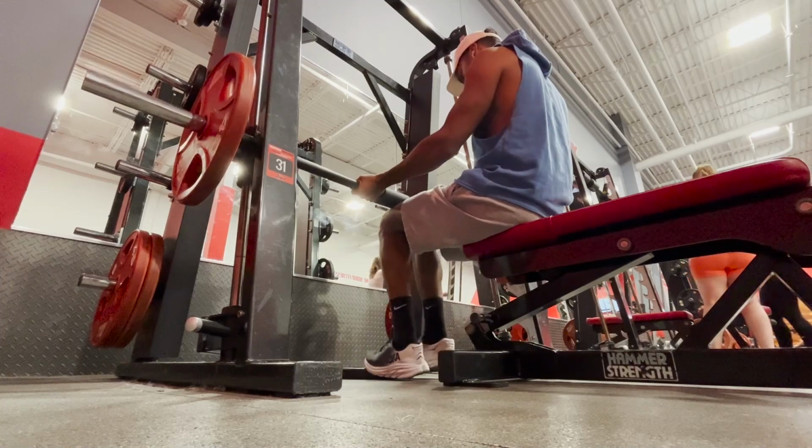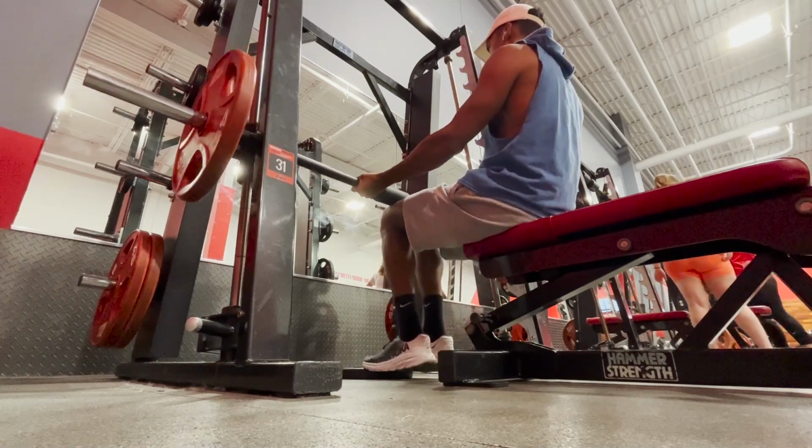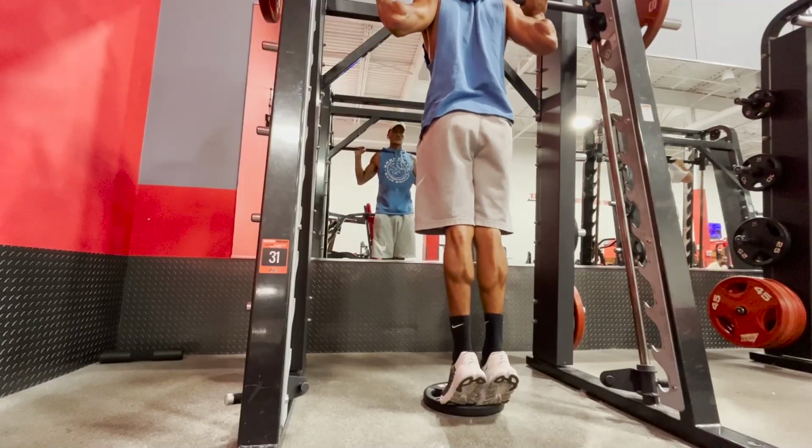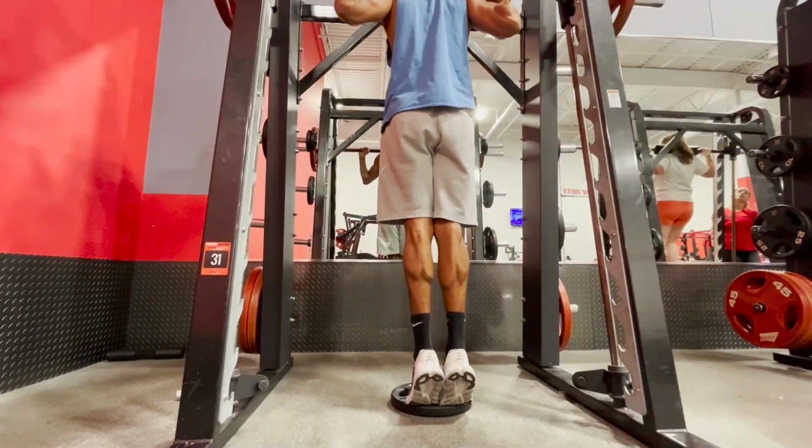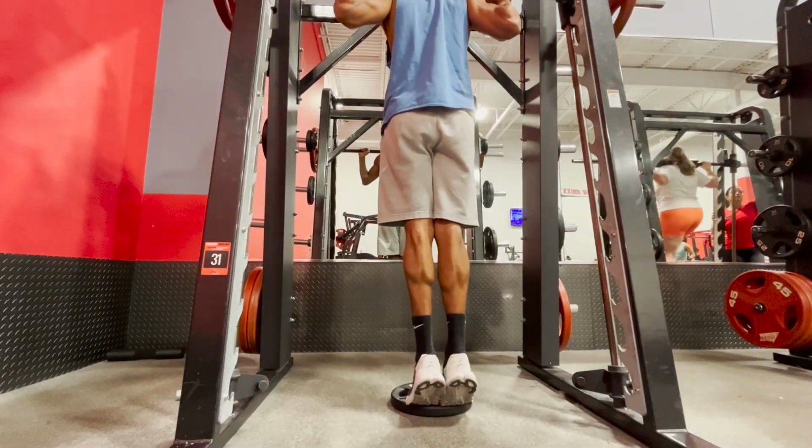Knowing this, we're going to perform 1 exercise that will target the gastrocs and 1 exercise that will target the soleus. And for ease of switching machines and equipment, we're just going to perform both of them on a Smith machine. For the first exercise, we're going to be doing a standard calf raise while standing on a weight to increase the range of motion and tension placed on the gastrocs.